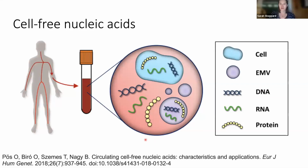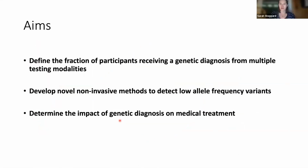Recent work has looked at cell-free DNA, which is essentially the DNA that's free-floating in biological fluids like blood or lymphatic fluid, to try to provide a non-invasive diagnosis. The aims of our study were to define the fraction of participants that were able to receive a genetic diagnosis using multiple different testing modalities, as well as developing non-invasive methods to detect low allele frequency variants. And then finally, we wanted to demonstrate the impact of having this genetic diagnosis on these participants' medical treatment.